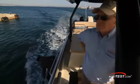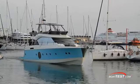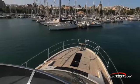When it was time to return to the dock, out came the fenders and lines from the bow storage, and we set up for an approach to the quay with a strong crosswind attempting to blow us off.